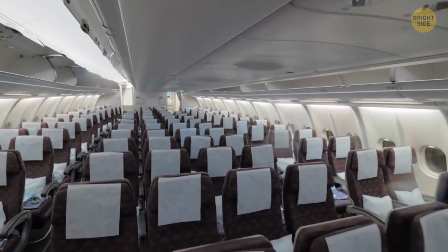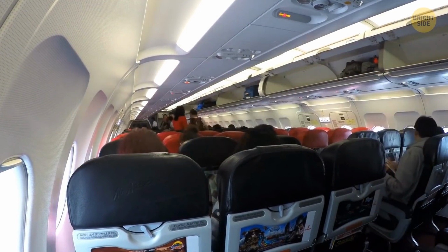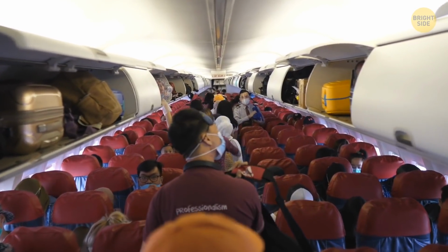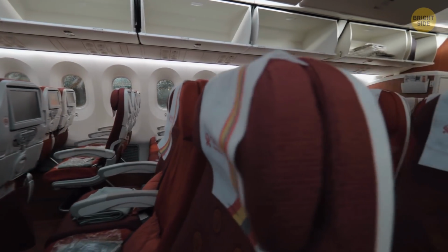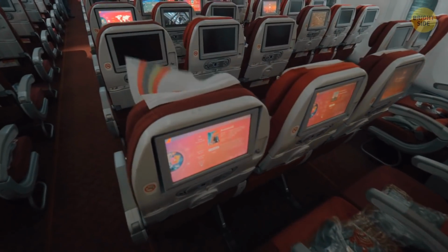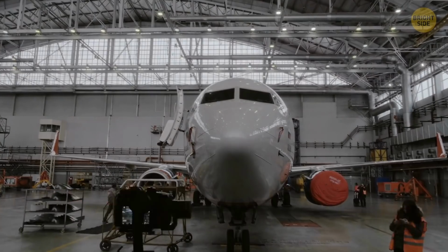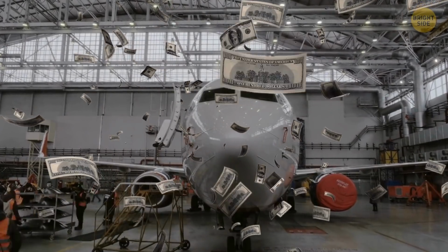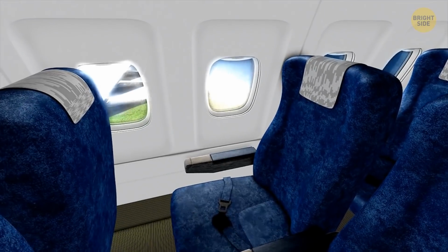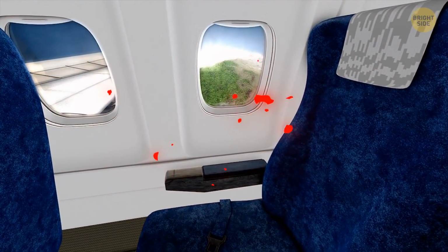Plane seats are so uncomfortable because airlines try to fit the maximum number of passengers on the plane. That's why there's so little space between seats. 2 additional rows means 12 more passengers. Also, companies make airplane seats lighter to save on fuel costs. Even seemingly insignificant extra weight can cost an airline thousands of dollars. And, by the way, your seat has a fire-resistant coating. It's necessary to prevent a fire from spreading in case of an accident.